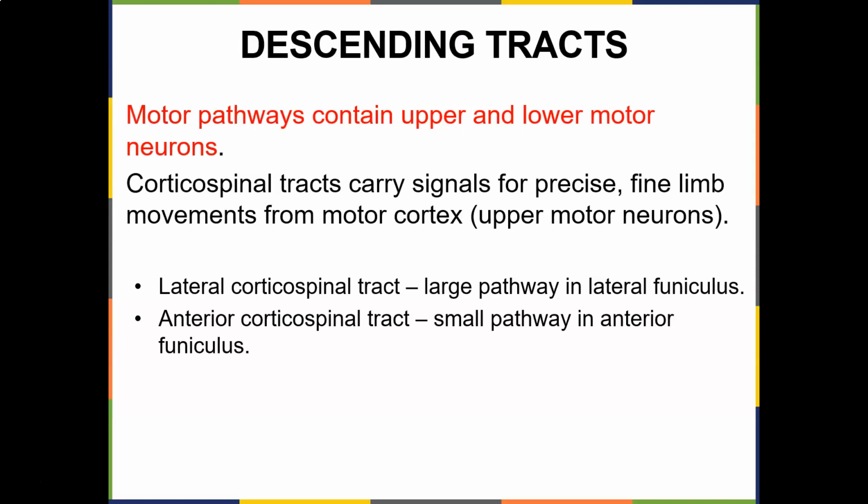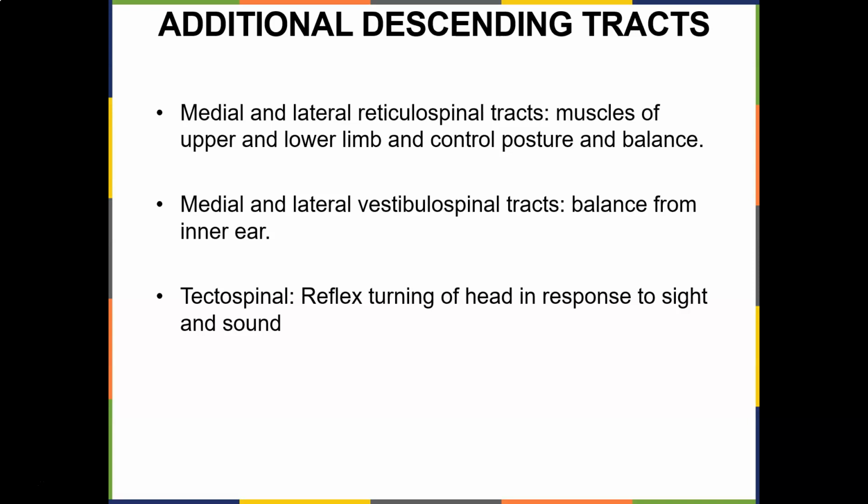Watch that. Now, descending tracts basically are motor pathways that contain upper and lower motor neurons. Corticospinal tracts carry signals for precise fine limb movements from the motor cortex, upper motor neurons. The lateral corticospinal tract is a large pathway in the lateral funiculus. Anterior corticospinal tract is a small pathway in the anterior funiculus. Okay. So remember, ascending does sensory and descending does motor. So additional descending tracts, the medial and lateral reticulospinal tracts, muscles of upper and lower limb and control balance and posture. The medial and lateral vestibulospinal tracts, balance from the inner ear. The tectospinal does reflexes, turning of the head in response to sight and sound.